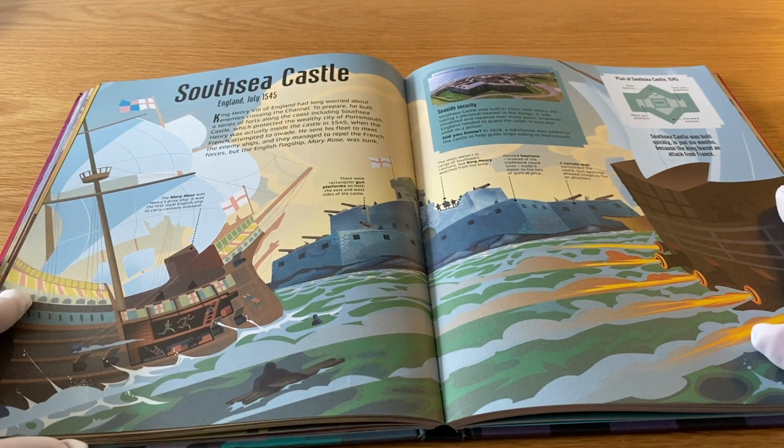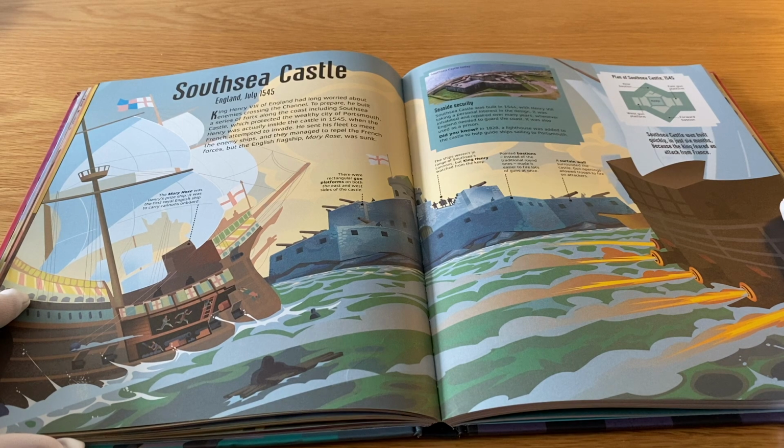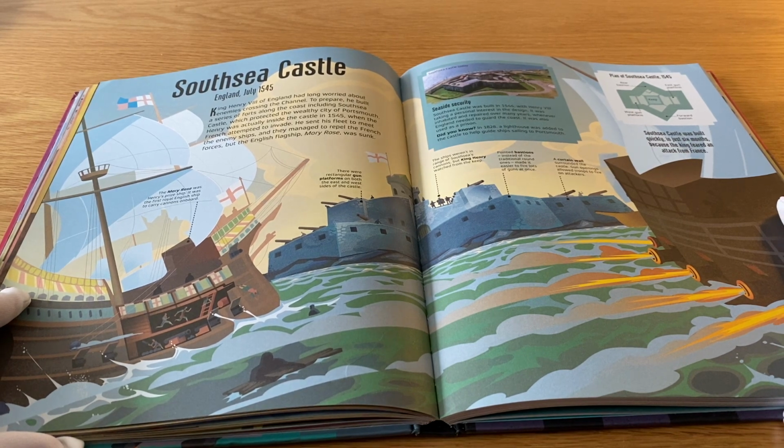Southsea Castle. England, July 1545. King Henry VIII of England had long worried about enemies crossing the Channel. So to prepare, he built a series of forts along the coast, including Southsea Castle, which protected the wealthy city of Portsmouth. Henry was actually inside it in 1545 when the French attempted to invade. He sent his fleet to meet the enemy ships and they managed to repel the French forces, but the English flagship Mary Rose was sunk.